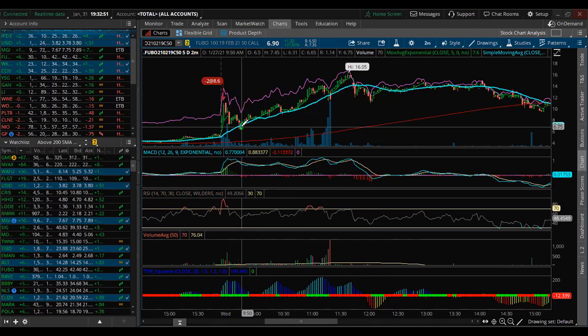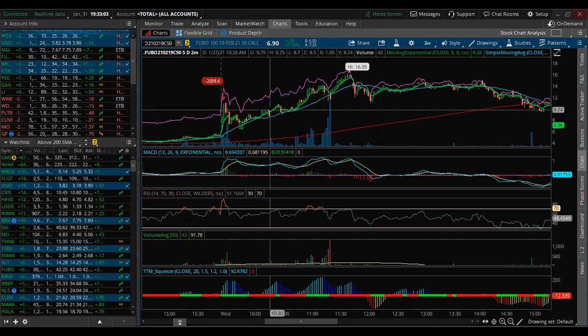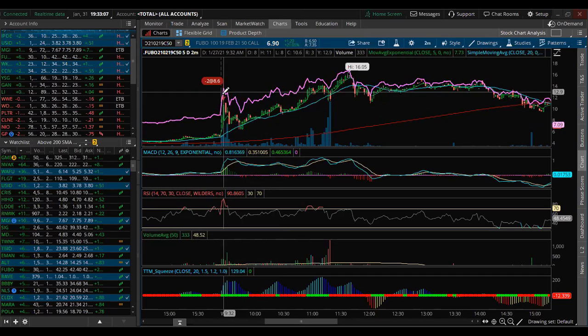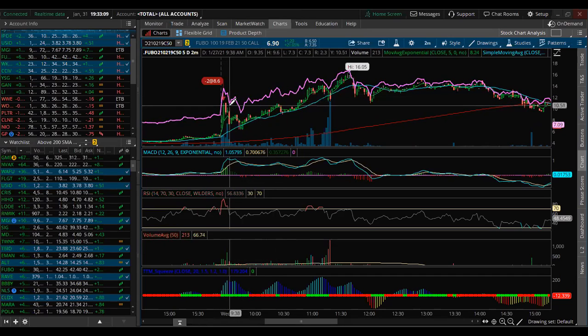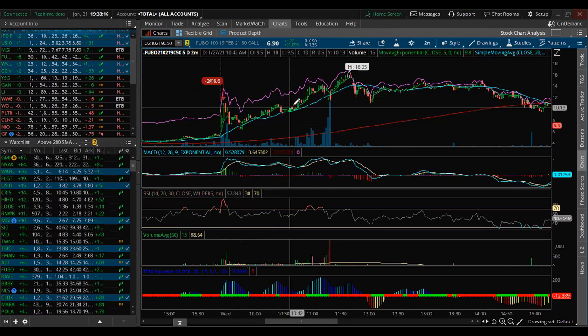It came down to 690. And then from there it bounced, which I typically say, right? It's going to bounce off the 20 SMA. And once it bounces off the 20 SMA, you know, it should trade up higher. So what I could have done was sold it once the market opened, wait for it to pull back, then buy at support, and then ride the wave up.